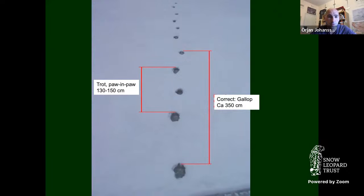Okay, and the reason you have to be able to measure or determine what gait the animal used is that if you think this is an animal galloping or leaping, but if you instead thought it was trotting or walking and put paws in paws, you would get, say, this is the right front, and then this would be the right front again. And you would measure this gait length, and it would be 130 to 150 centimeters. And then you check your book, or maybe you remember that, okay, this is probably, I'm not sure, common leopard. But the correct is that this is gallop, and then the gait length is 3.5 meters instead, which may not be what a leopard does, and instead is a wolf, or this is a wolf.